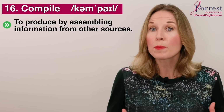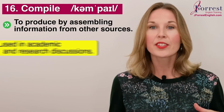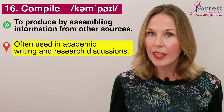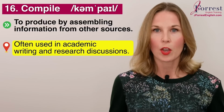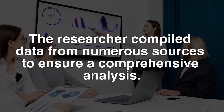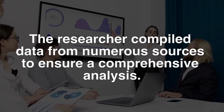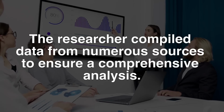Number 16, compile. Compile. This means to produce by assembling information and other sources. This is often used in academic writing and research discussions. For example, the researchers compiled, so gathered together, compiled data from numerous sources to ensure a comprehensive analysis.